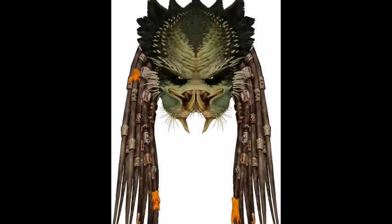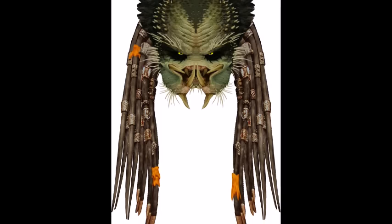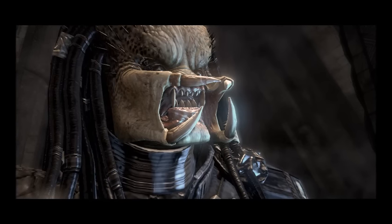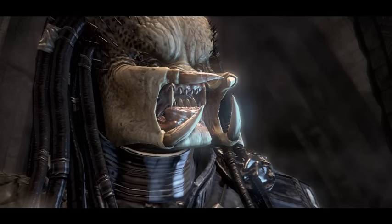One of the more famous attributes of the Yaucha is the dreadlocks. For the most part, no one is quite sure what purpose they serve, but some suggest it is simply hair, while others theorize it to be an extension of their body that can be used to cool or warm the body depending on the environment.